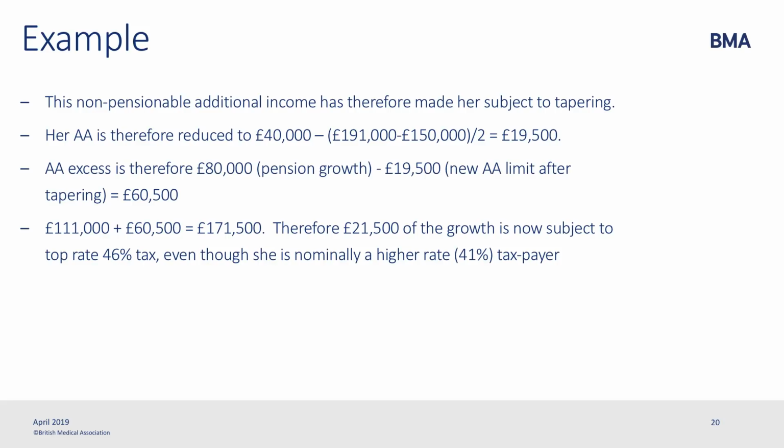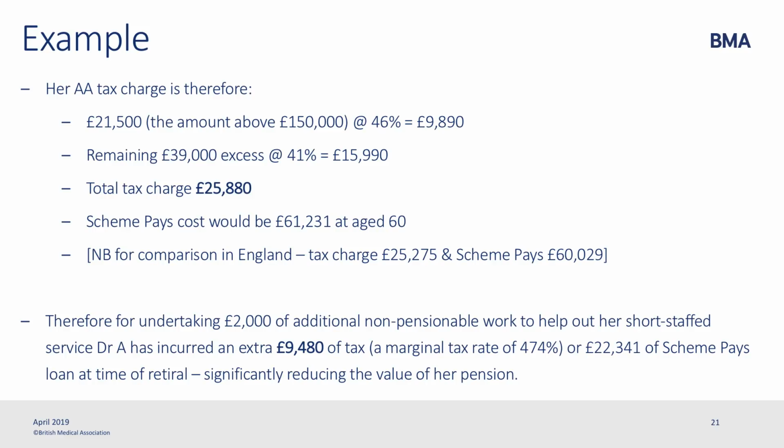Her annual allowance excess is therefore now £60,500. To calculate her marginal tax rate for the annual allowance tax charge, we need to add this excess to her taxable income, giving us a total of £171,500. So £21,500 of the growth is now subject to the top rate 46% tax, even though she's nominally only a higher rate 41% taxpayer. So her tax charge is almost £10,000 on the top rate annual allowance excess, then 41% on the rest, giving a total tax charge of £25,880. This would equate to a scheme pays cost of over £60,000.